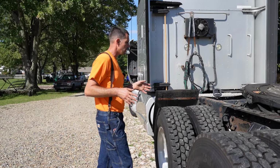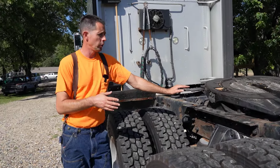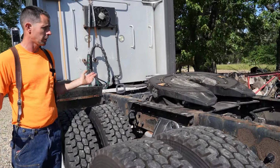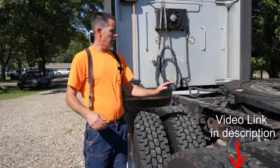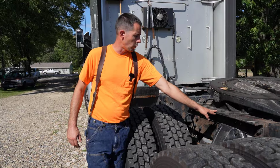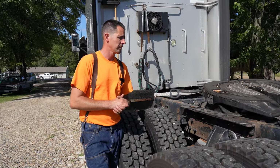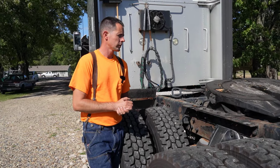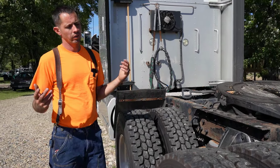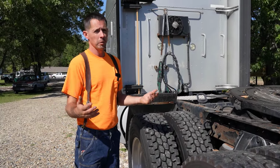Now while we're back here, fifth wheel. This truck has a fixed fifth wheel, and I just put a new fifth wheel on this truck. It's got like 1,000 miles on it, new top plate anyways. And what I mean by fixed, it's bolted. It's not going to move. So I would recommend getting a slidable fifth wheel, a slider, because I know when I was at Landstar, they have a lot of FedEx freight and sometimes UPS stuff, and you're going to pull doubles.